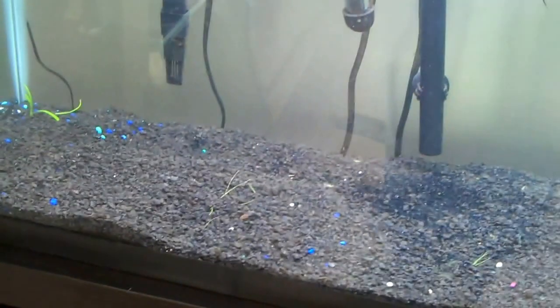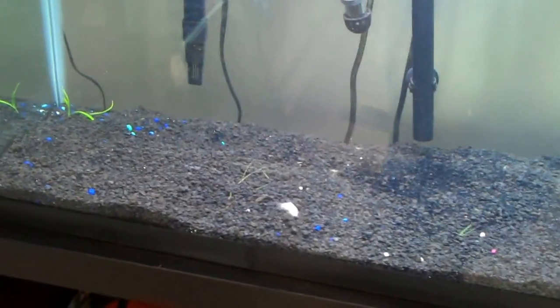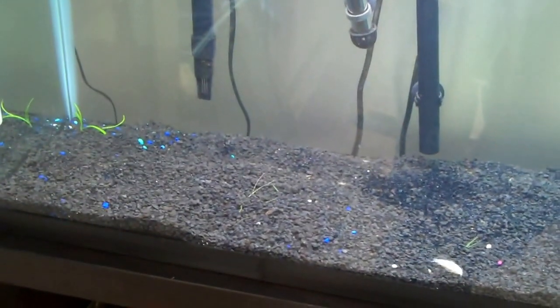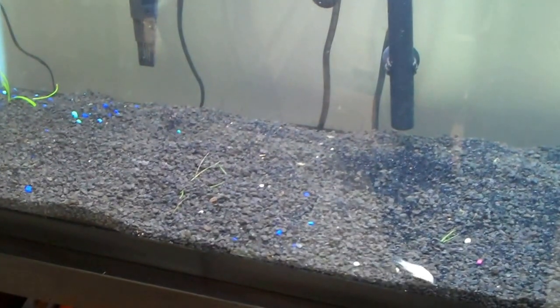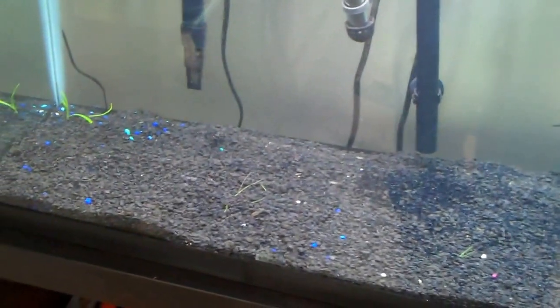I think what I might do is move the 4 that are left to another tank and make this specifically a discus tank and probably go bare bottom with it. Easier to clean, easier to keep the water parameters where discus need to be. Just try and make it as easy as I can on myself. Anyone who has discus knows that they are not a cheap fish for freshwater. I mean, the ones I got were 35 bucks each. So that's a pretty penny going down the toilet now that they've died. But we'll start fresh and try again.